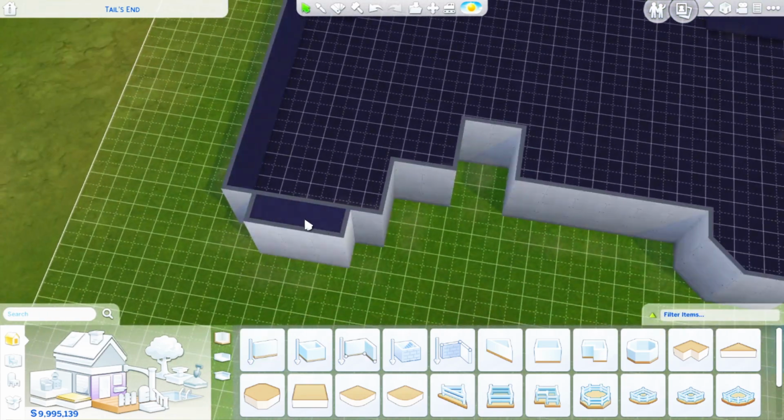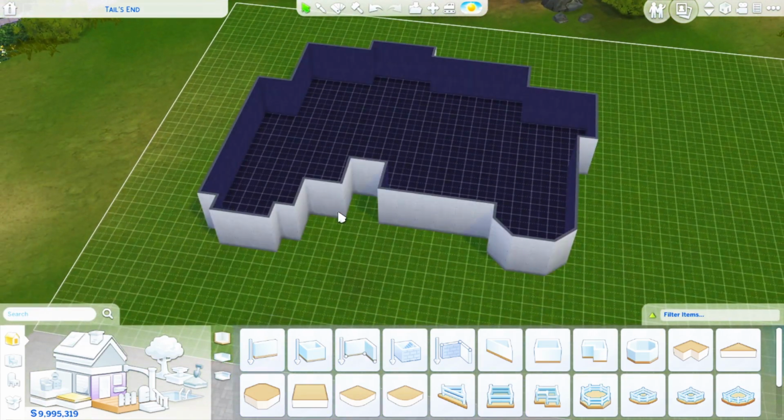I love this house. I like tiny homes a lot.